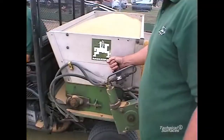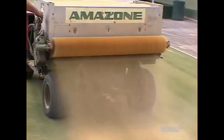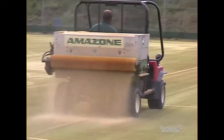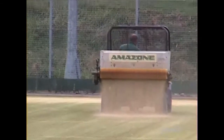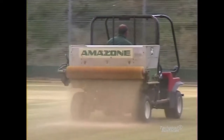To ensure maximum life expectancy of a synthetic pitch is achieved, it's vital that correct infill levels are maintained. Too much or too little sand will accelerate the wear rate of the carpet pile, normally between 0.5 mm and 1 mm per year. Excessive sand will cause attrition with the carpet, breaking down the fibres, while insufficient infill will cause the pile to fold and expose a larger surface area in contact with players' footwear. Controlled application of new aggregate is therefore vital, as is the aggregate itself.